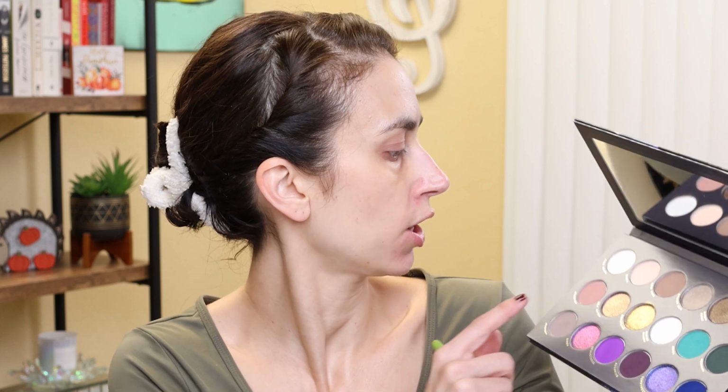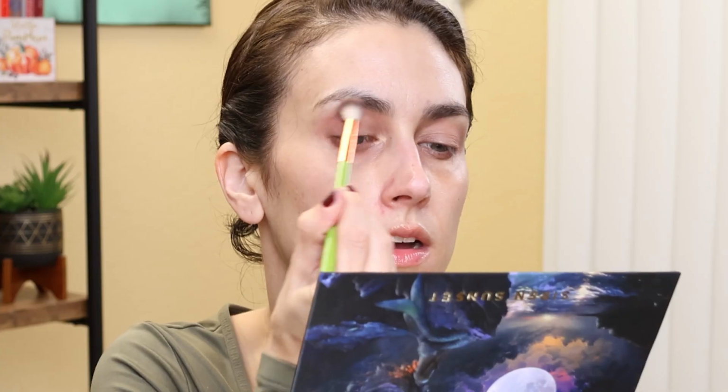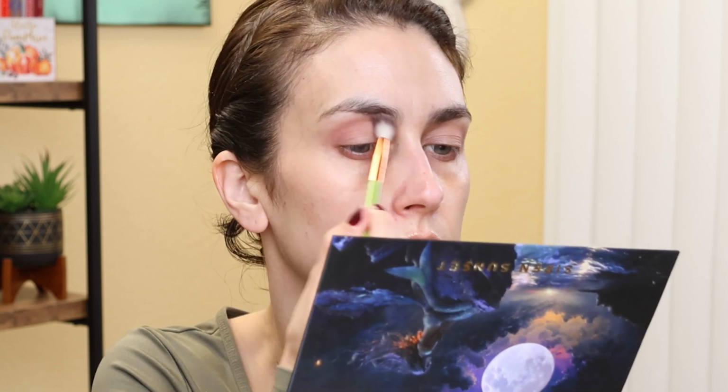Good morning, everyone. It is bright and early, and we are gonna do another look with the Siren Sunset palette. I wanna do something a little more neutral today, which is what I told you yesterday. So let's dive right in, literally. I have already primed my eyes, of course, and we're gonna go into the shade Starfish, which actually is a little more pinky taupe, leaning more neutral, and I'm just gonna place that through the crease.